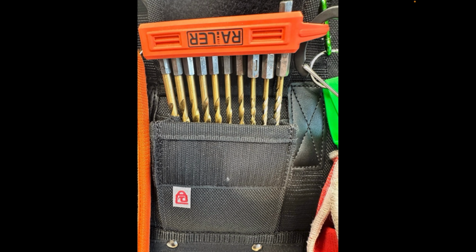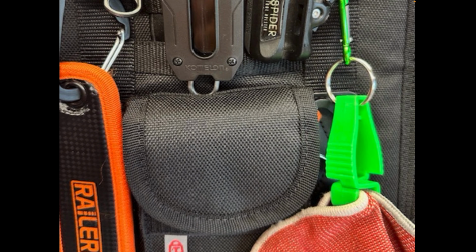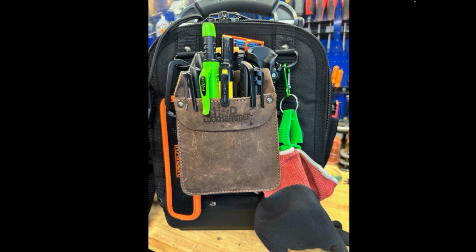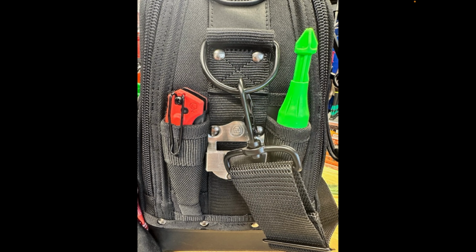So this is a Railer bit rail with, looks like, some drill bits inside of it. That is inside that pocket. Let's see, that one right there, I believe, is what it looks like. So that's what he's got inside there. Over here's the other side. He's got a chalk shot and then also a Milwaukee fastback down inside the sides as well.